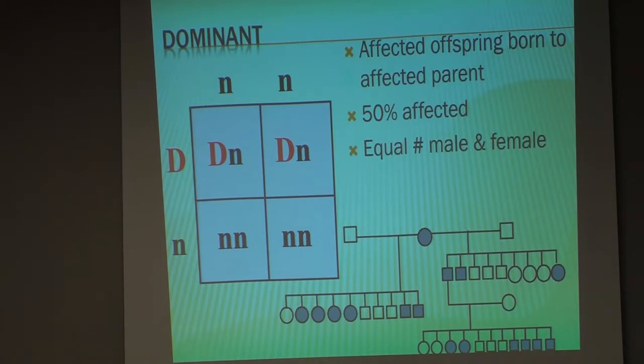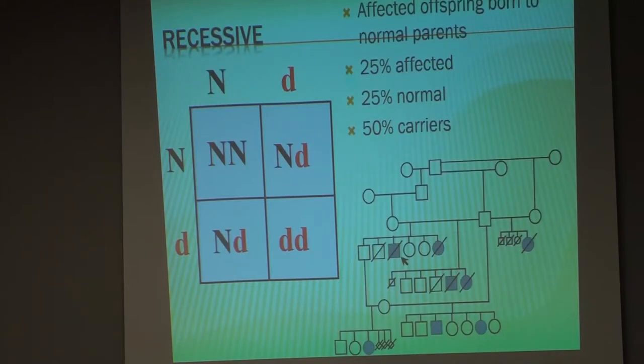And if this was a trait that we really wanted to have, like the perfect curly hair, if you had a dog with the perfect curly hair, half of the puppies are going to have that perfect hair and half of the puppies won't. But so, you know, if it's a dominant trait, that's good. It's pretty easy to manage. But most of the traits that we're dealing with are recessive or they're more than one gene, okay?